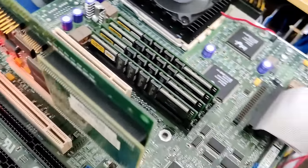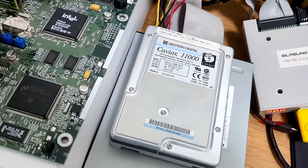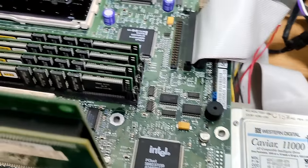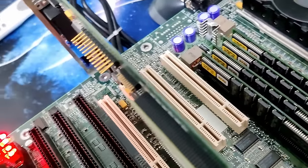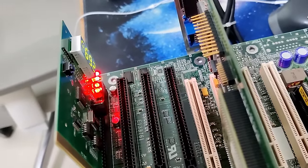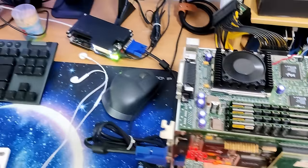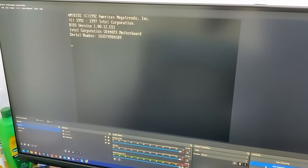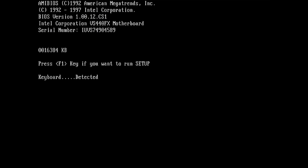The sound of old Western Digital hard drives spinning up always reminds me of my 486. It had one of those drives with a capacity of 850 MB. But let's see if we get a picture from our Pentium Pro system now. And there it is. So far, this was a painless restoration.